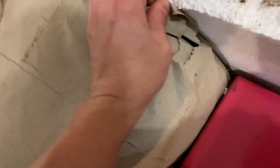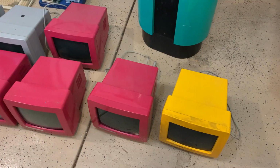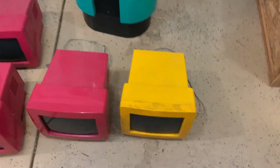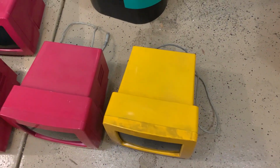Okay, let's see what color these are. More red, okay. Oh, and a yellow one. That's right, there's a yellow monitor. That's cool. Yeah, so there were only 4 monitors in that crate. The yellow one, is that orange? Strange, through my phone it looks yellow, but looking at it outside my phone it looks orange.